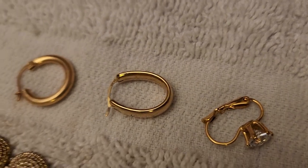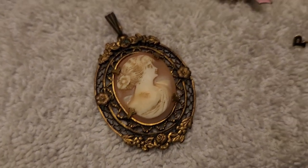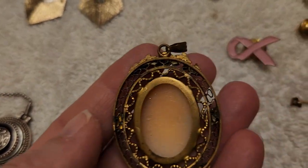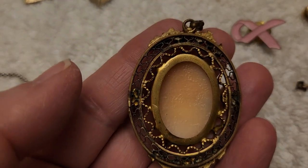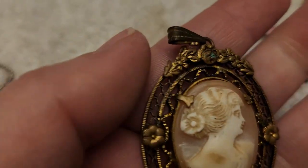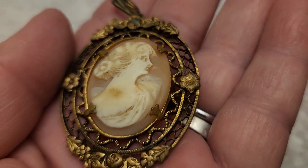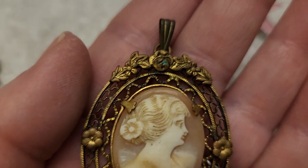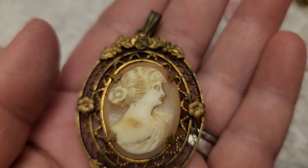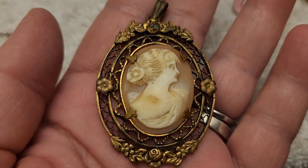These are real gold, but there's only one of each one of them. And look at this. This is an absolutely beautiful brooch. I can't find any markings on it. You can tell it was well loved and well worn. I think that's just some schmutz on it. That is very beautiful. The closest I could find in value on this ranged between $43 and $112.